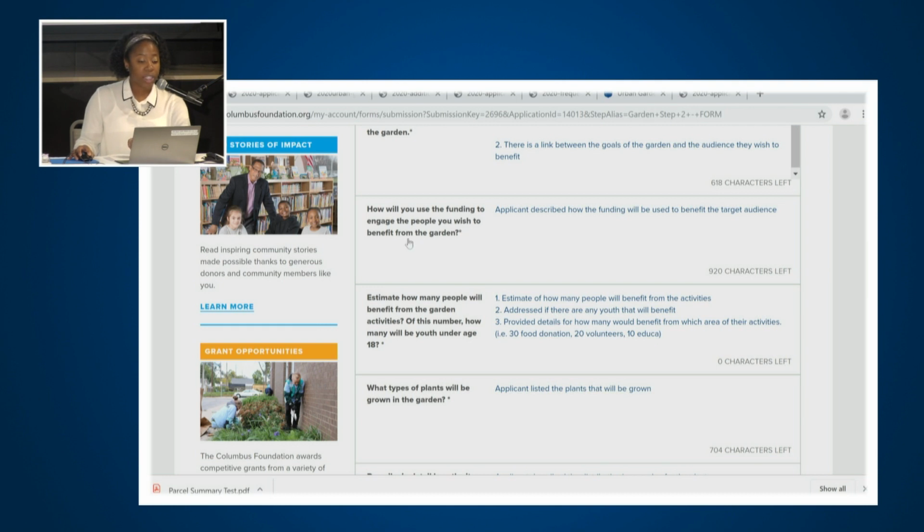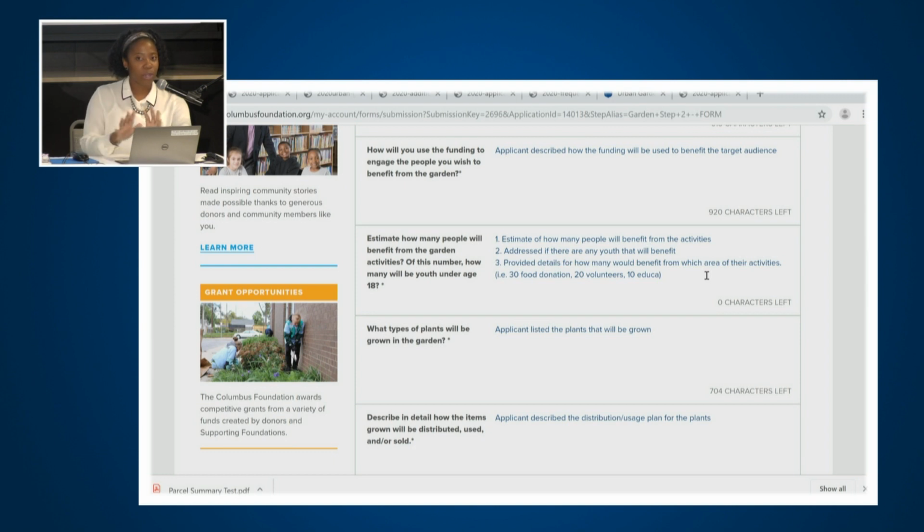How will you use the funding to engage the people you wish to benefit from the garden? Applicant described how the funding will be used to benefit the target audience. So it's not really a trick. We don't want to throw anybody. We want to make sure that you can do as well as possible on this application, and that's why we're including the review criteria that the reviewers actually will be looking at when they're judging your application.